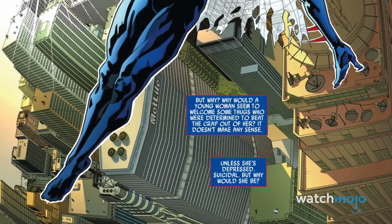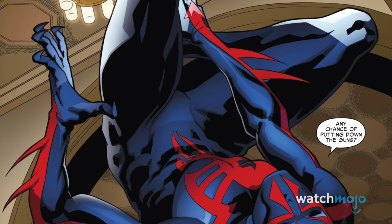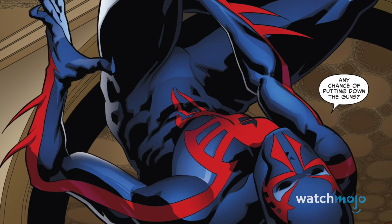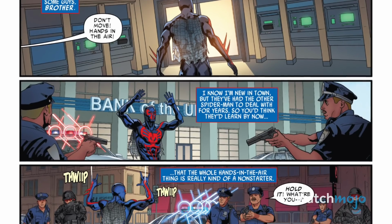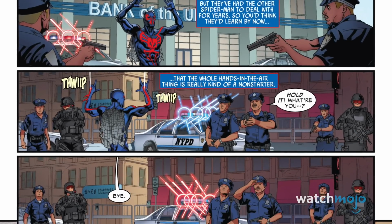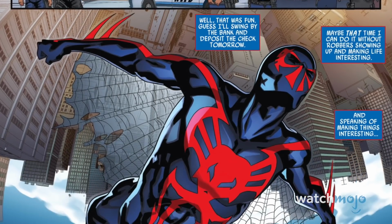In this film's post-credits scene, Miguel, voiced by Oscar Isaac, receives an interdimensional travel device and sets out to assemble others like him for a Spidey initiative. Seeing as how Into the Spider-Verse is already set to get the sequel and spin-off treatments, expect to see more of Spider-Man 2099 in the future.